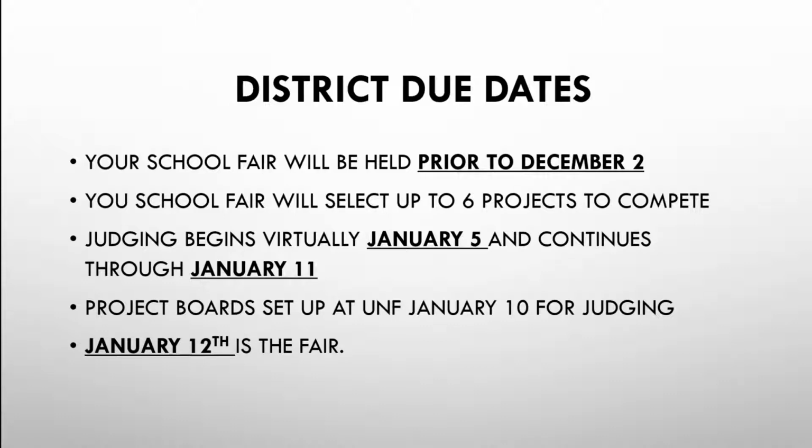Project boards are set up at University of North Florida. Your teachers bring them and set them up January 10th, but January 12th is when our students come. And we have a lot of students, a lot of schools. It is just a phenomenal, wonderful experience. And as a specialist, I absolutely love seeing the projects to see what our students do.